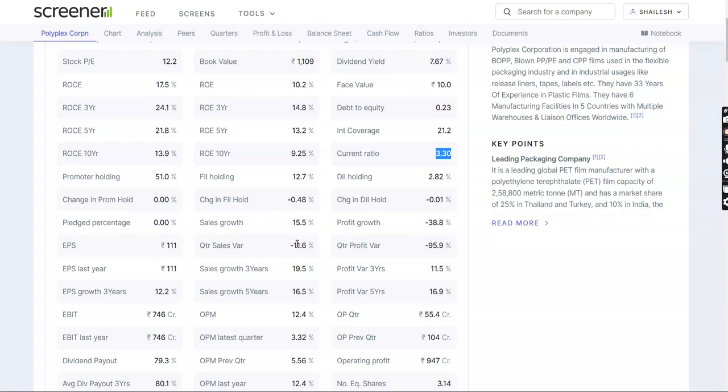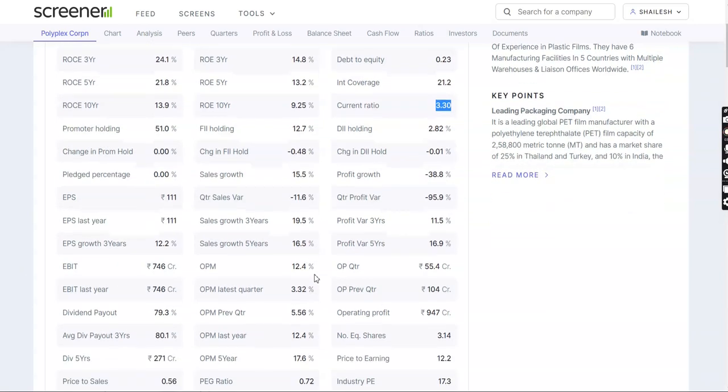If we look into the sales growth CAGR, it is 15.5% and the profit growth CAGR is minus 38.8% for this year. Now, if we look into the sales growth CAGR for 3 years, it is 19.5% and the profit growth CAGR for 3 years is 11.5%. If we look into the operating profit margin, it is 12.4% and the EPS is 111 rupees. So this stock of Polyplex is creating 111 rupees for you in a year.